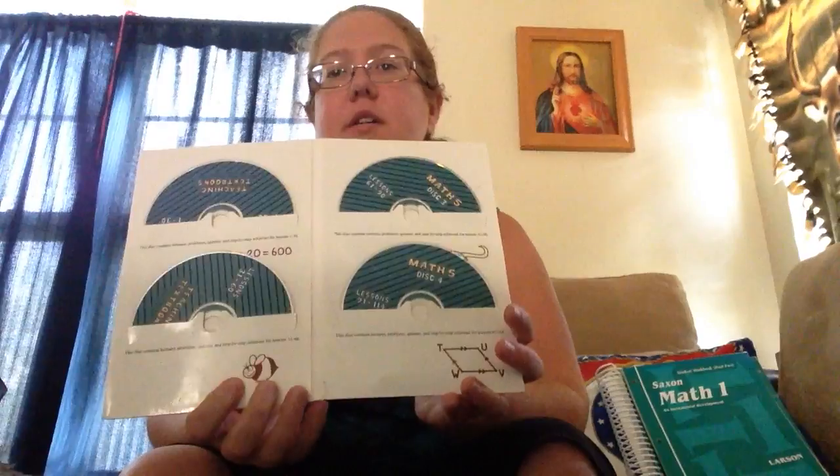Pippi and Jem are using Math 5 right now. Pippi is almost done. She's on the last CD. Four CDs? She's on the last CD. Jem just started the beginning of this month. So Pippi's excited to be able to start 6th grade math because she's in 6th grade this year. But we love Teaching Textbooks, and I'm always excited to use Teaching Textbooks because I don't have to really teach them math, but I know that they're getting good math.